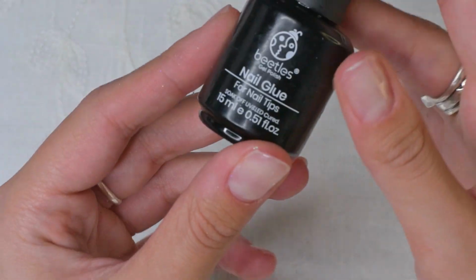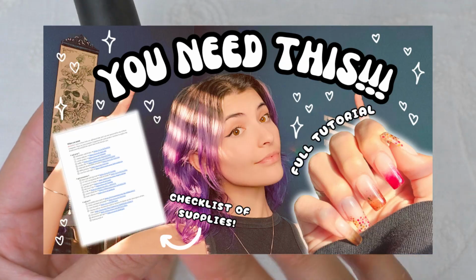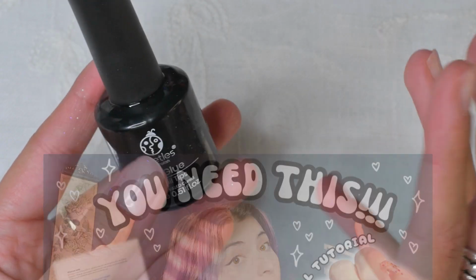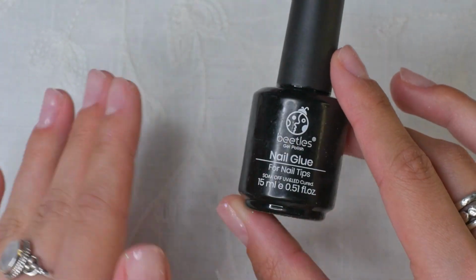I'm going to be doing that using my Beetles nail glue for nail tips. A lot of you guys said in that last video that I made about everything you need to know for beginner starting out with Gel X, a lot of you guys said that you use the solid nail glue gel, the non-stick one, and I totally agree with you that that is a really great method.